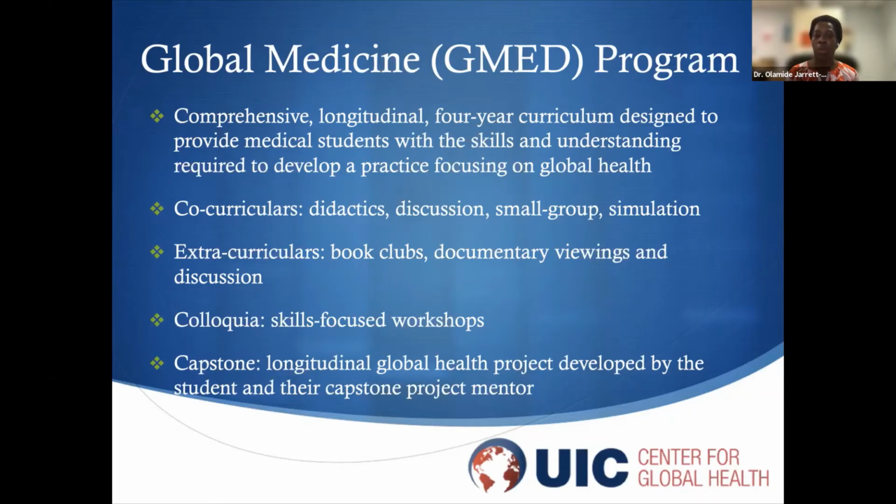And so during your M3 year, you have to have written up an abstract poster to submit to a formal conference. It can be an international conference, it can be a national conference, it can be a local conference. UIC has, the College of Medicine has a conference that they hold every fall. And so some of our students present their work to that conference.